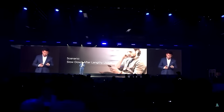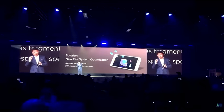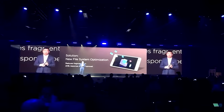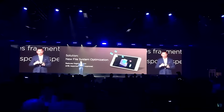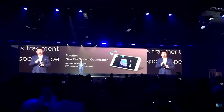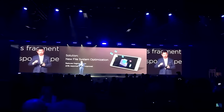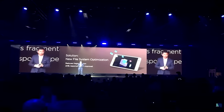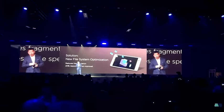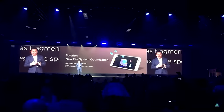But we have the solution for you. We are introducing the new file system, which can help you achieve faster speed. You do not slow down. So you may feel that it's a really small thing, but actually it's a big thing, because we optimize the whole Android file system. I'm joking, but it's like human beings. Maybe your heart has some problem, and this can repair your heart. It's like that.